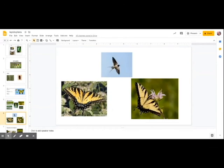As an adult, they always stay close by where they were born. They get to be about 3.5 to 5.5 inches long.